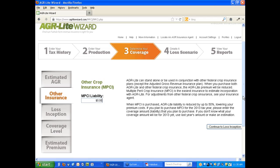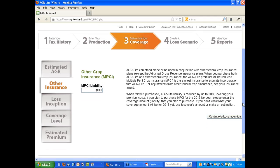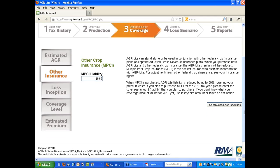But I know a farm here in Montana, for instance, who basically bought catastrophic insurance for all of his crops and then bought AGR-Lite on top of it, and it actually worked out quite well in terms of lowering the AGR-Lite premium cost. So you can play with the idea of mixing and matching, but we won't here.